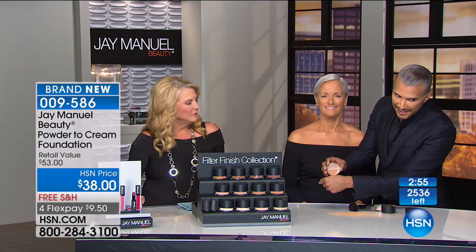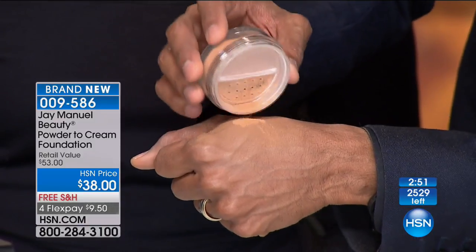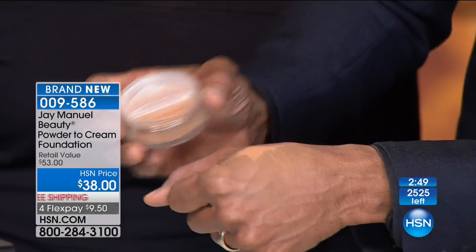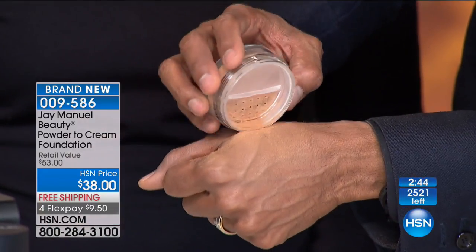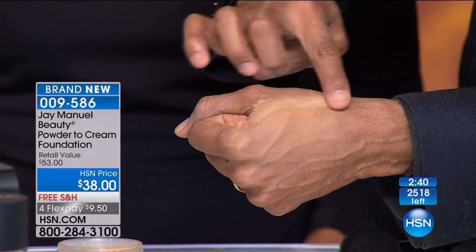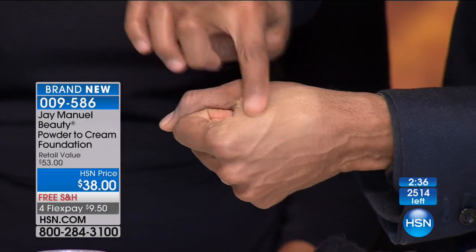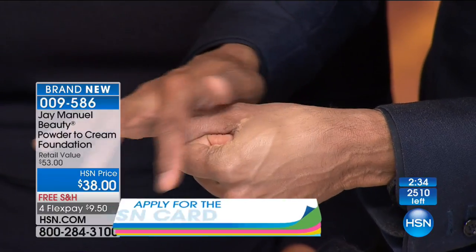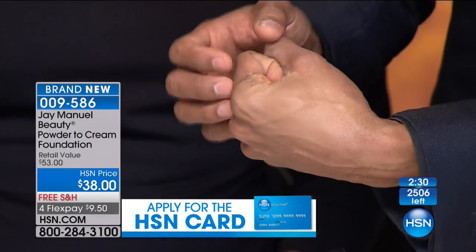The reason it's easier to demonstrate on my hand, obviously, is that when you get this home, you can try it for yourself, but it's better if you don't waste it and put it right onto your face where you use it. Look, it'll blow just like a powder, but as soon as you touch it, or the implement, or the brush, it melts into your skin. It locks. Do you notice it won't streak? It just melts into the skin, it locks.